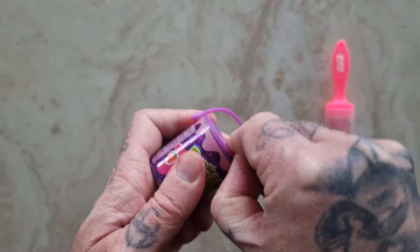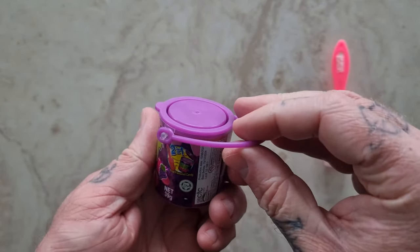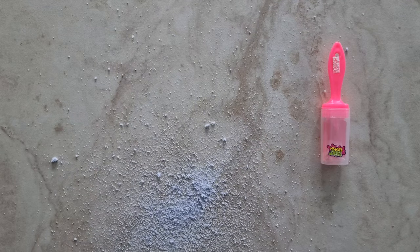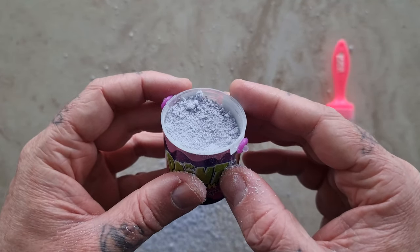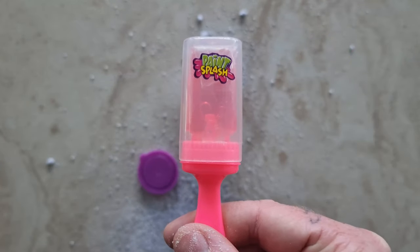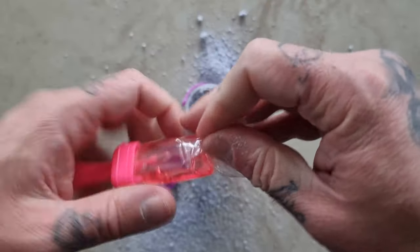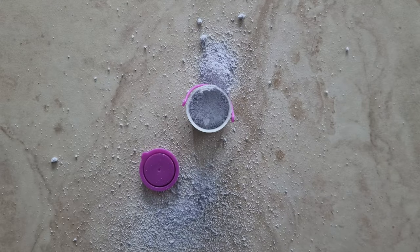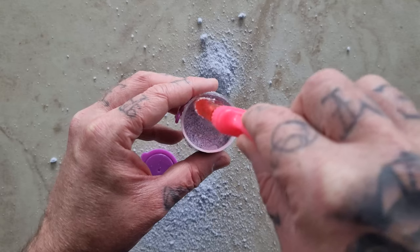It was really hard to open though. I ended up trying to use my teeth. It didn't go so well. Let's lick our brush. Now we dip. Purple means grape flavor, right?